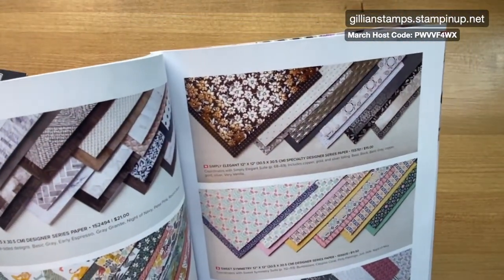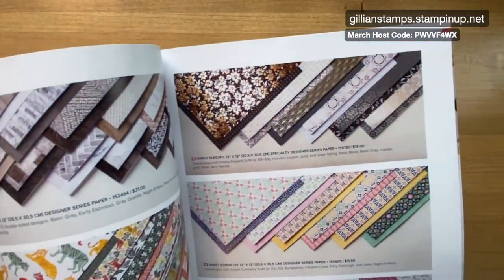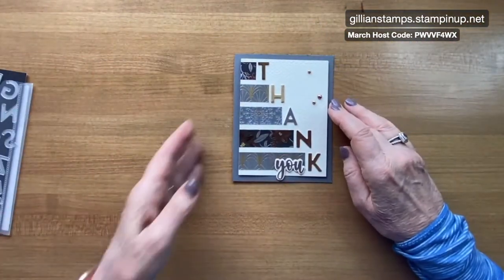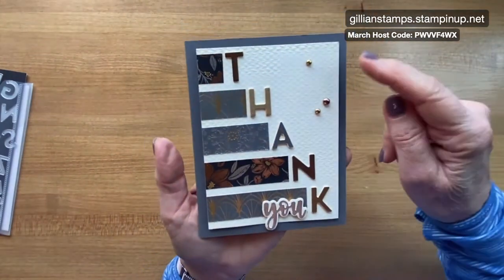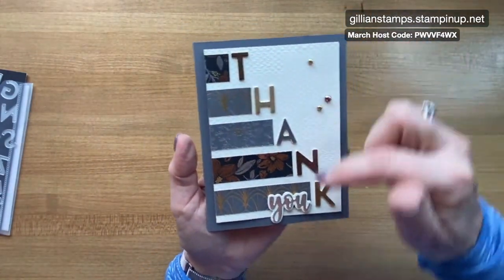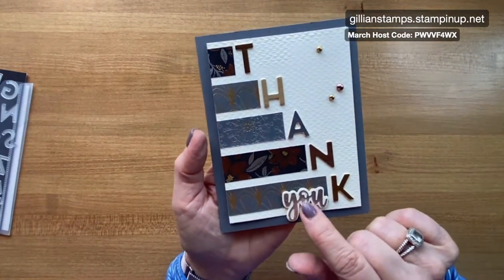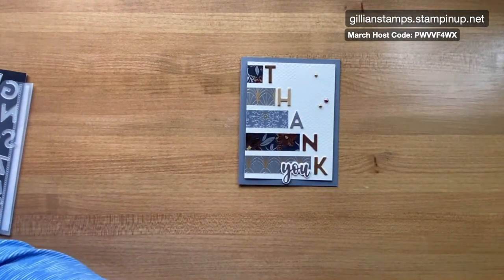And it's really beautiful. It's foiled, and it's got gold, silver, and copper, and you can mix them all up. So I really love how this one turned out. And for this one, I did it a bit different. I did one less letter and then added a thank you down the bottom here, and that was using this die.